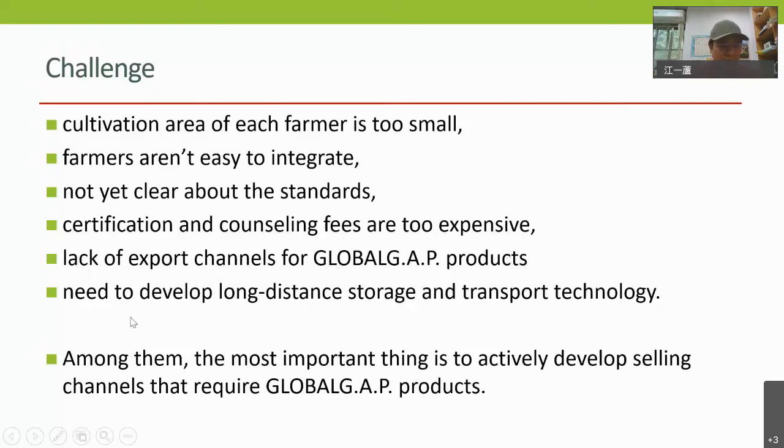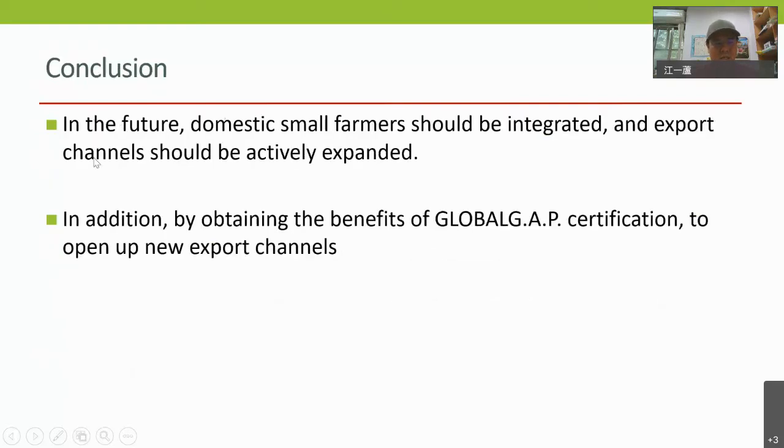We are trying to develop the export market in Canada, but we need long-term storage techniques. So we need to develop long-distance storage and transport technology. Among them, the most important thing is to actively develop selling channels that require GlobalGAP products. In conclusion, in the future, domestic small farmers should be integrated, and the export channel should be actively expanded. In addition, by obtaining the benefit of GlobalGAP certification, we can open up new exporting channels.